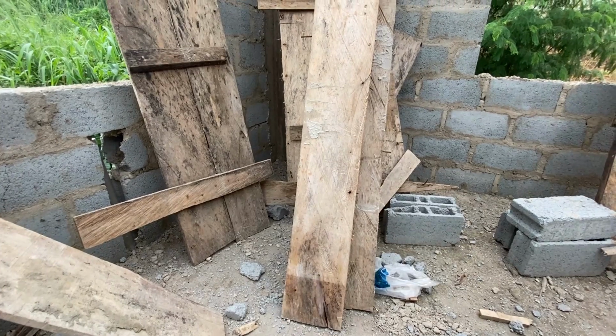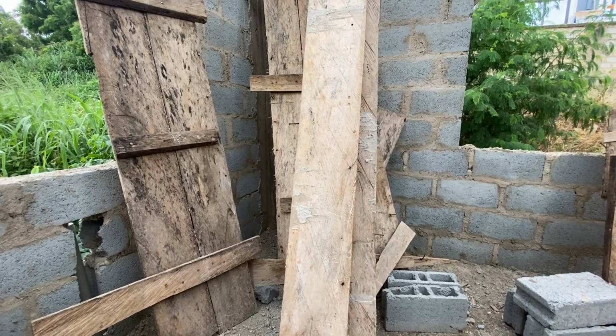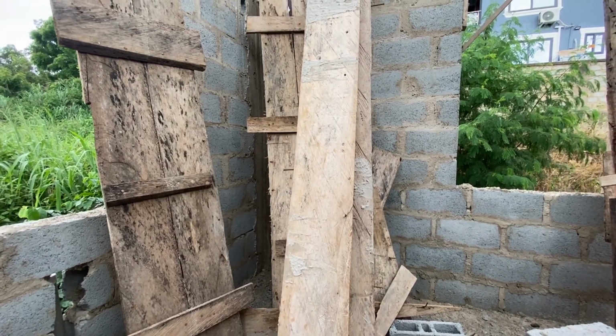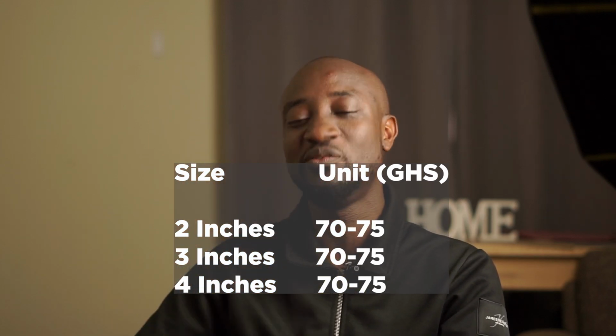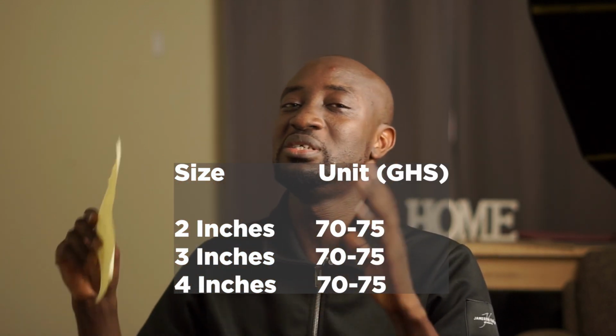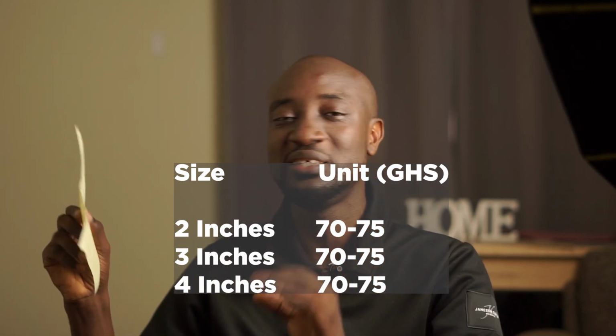Next, let's talk about nails. So here too, the price of nails has reduced significantly. This one is a bit of a significant reduction, and it's good news because a week or 2 ago, nails were selling for about 100 Ghana cedis. But guess what? Today, 4 inches, 3 inches, 2 inches, and 2.5 inch nails are all selling for about 70 to 75 Ghana cedis, depending on the location, which is amazing news.